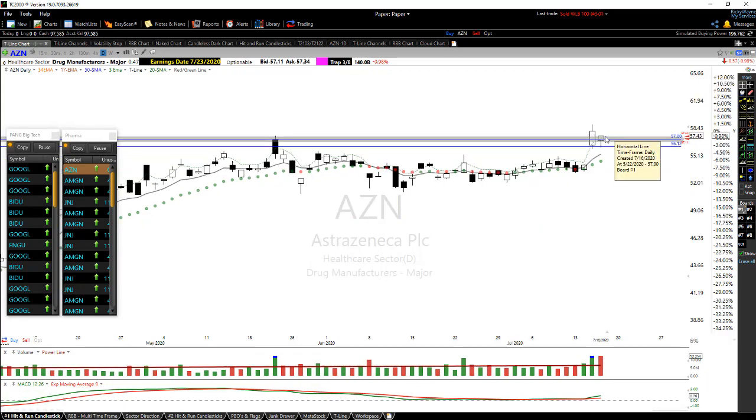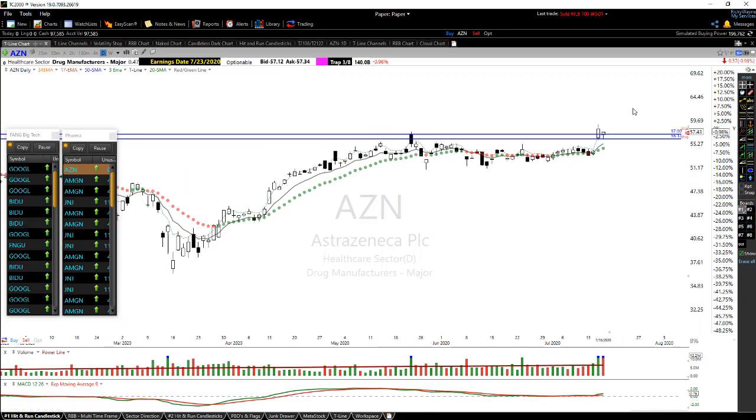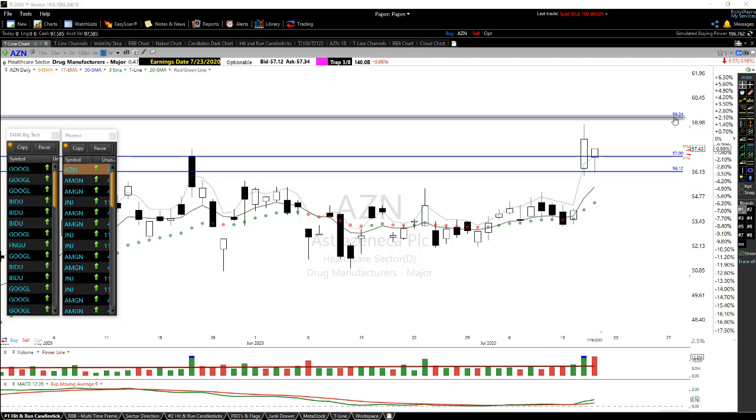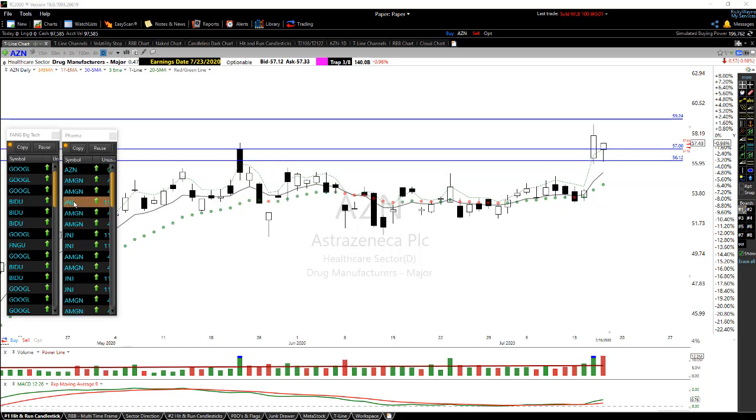A little bit of a pullback would be nice, a little inside day tomorrow, and then maybe we'll start moving up. As far as an upward target goes, let's take a look at about 59. So a couple bucks, maybe, for a little swing to the upside.